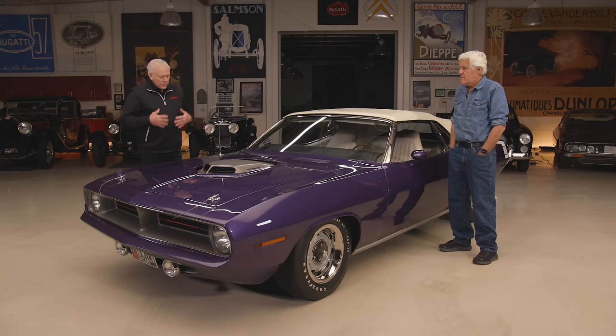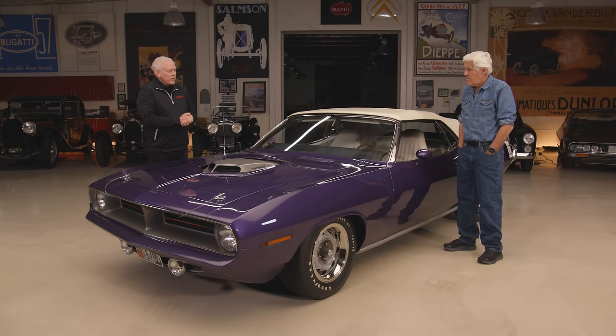We sell the cars all no reserve, which is very unique, but we also vet the cars as we do the process, whether it's a numbers matching car or whether it's a restomod. It's just when we have 40% new people coming in, we want them to feel comfortable. And I think that comes from watching us on TV for all these years. We want to educate people so they make the right choice.